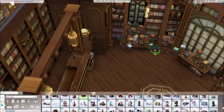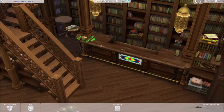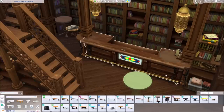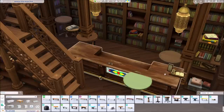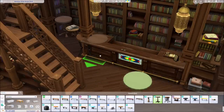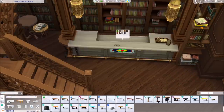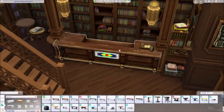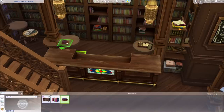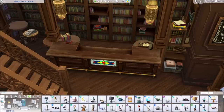I made it work, and I wanted to have this really cool bar kind of thing as the counter, because I just think it looks so cute. I don't know from which pack that is. I'm just going to assume it's Hanford and Bagley, so Cottage Living, but I'm not sure, so take this with a grain of salt. And I needed some more slots to put stuff in there, so I put some tables in there. These are standing tables, bar tables.